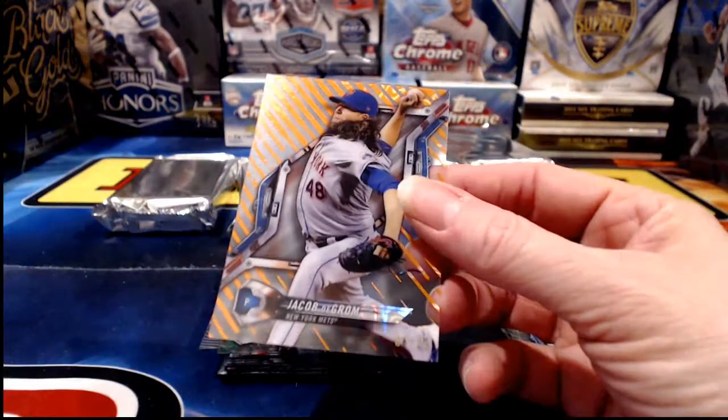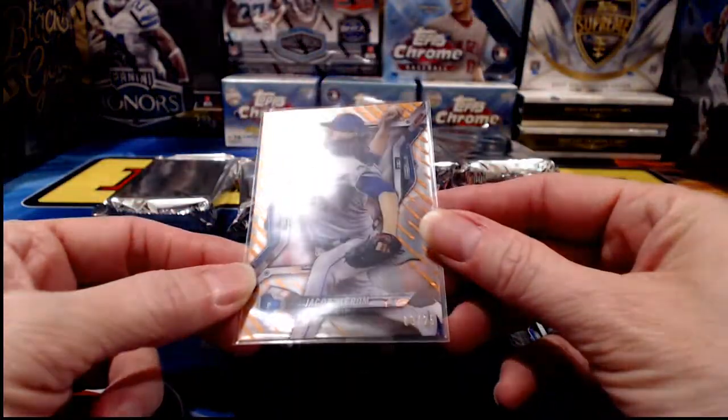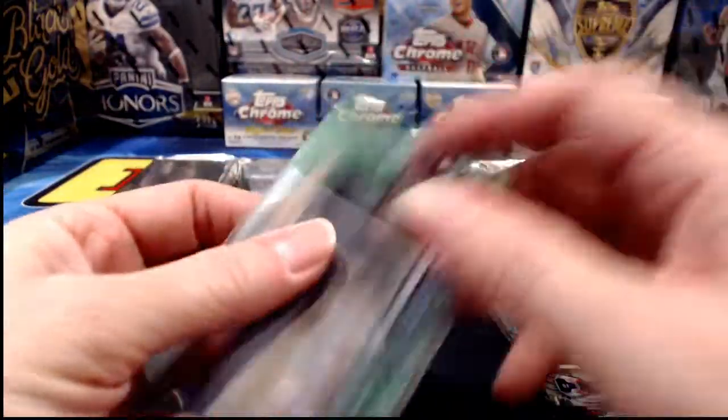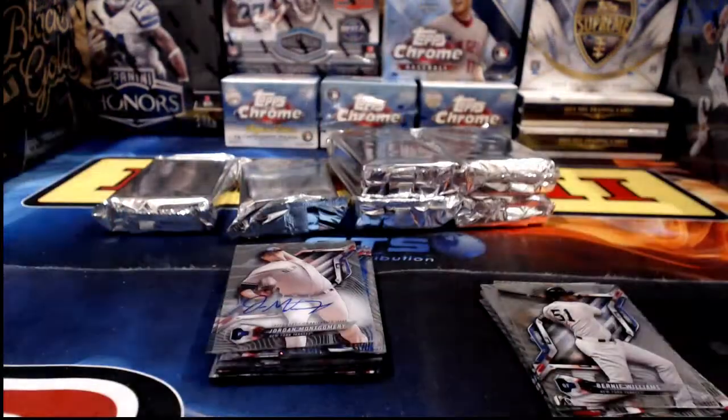Numbered to 25, it is Jacob deGrom for the Mets. And didn't we already pull one of him numbered to 25? Or did we pull a different Met to 25? I thought it was him. Numbered to 99, Chipper Jones, Atlanta Braves.